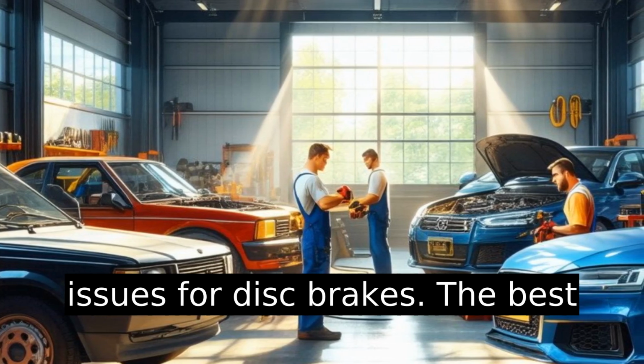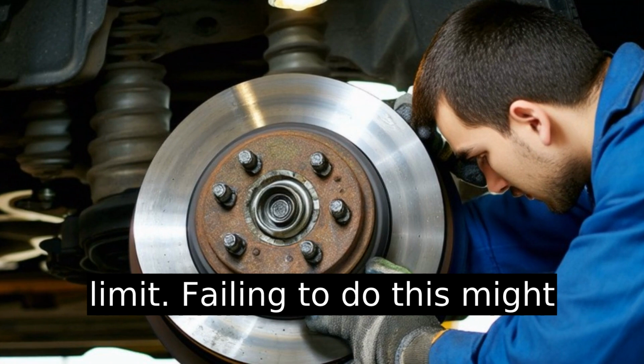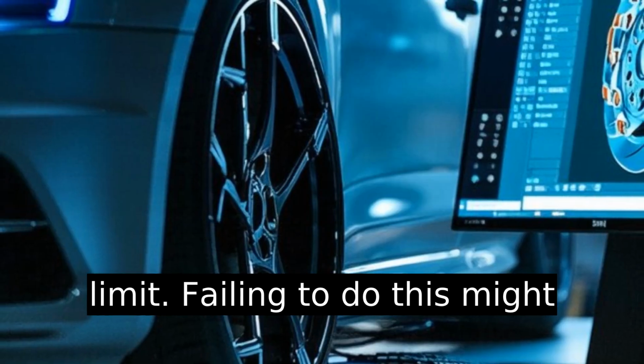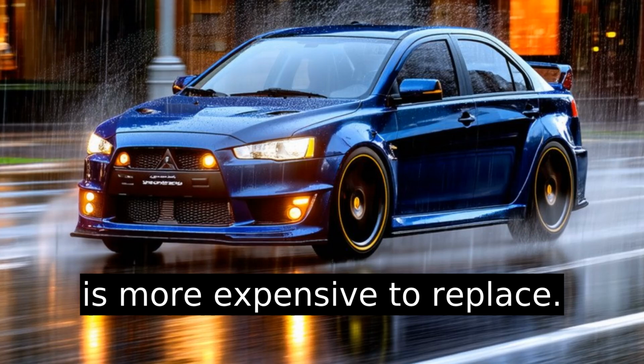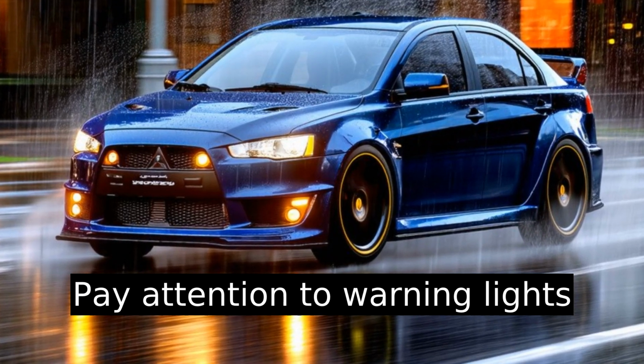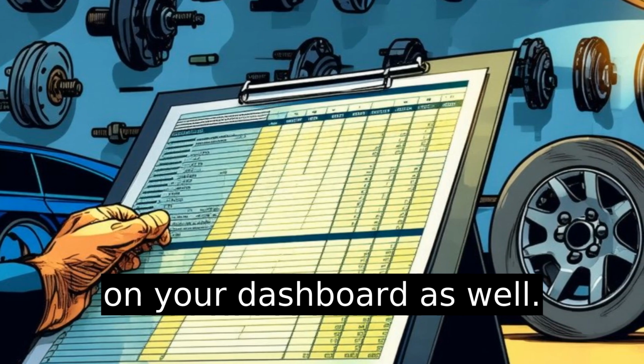For disc brakes, the best time to replace them is when they reach the minimum thickness limit. Failing to do this might cause damage to the rotor, which is more expensive to replace. Pay attention to warning lights on your dashboard as well.